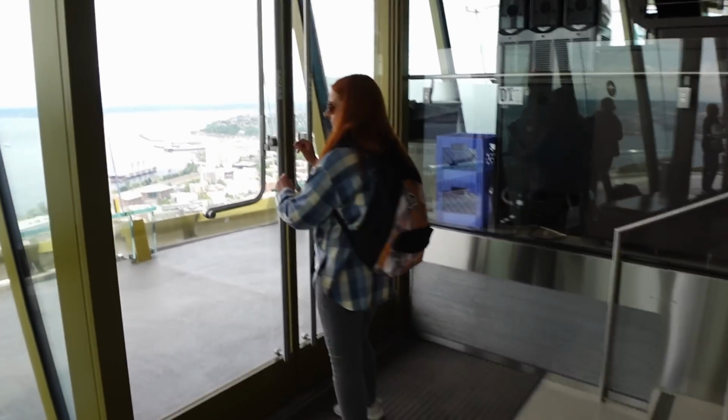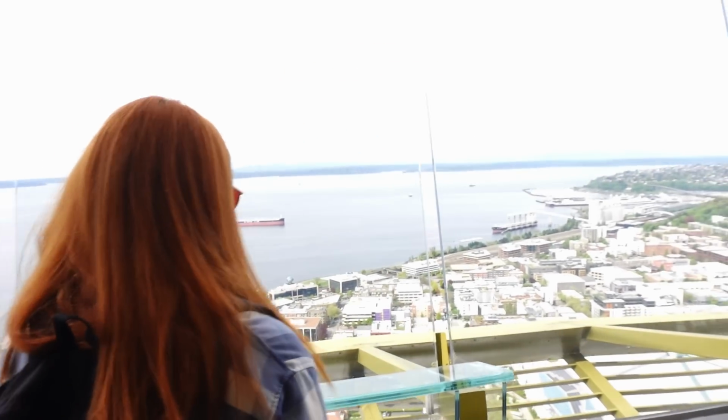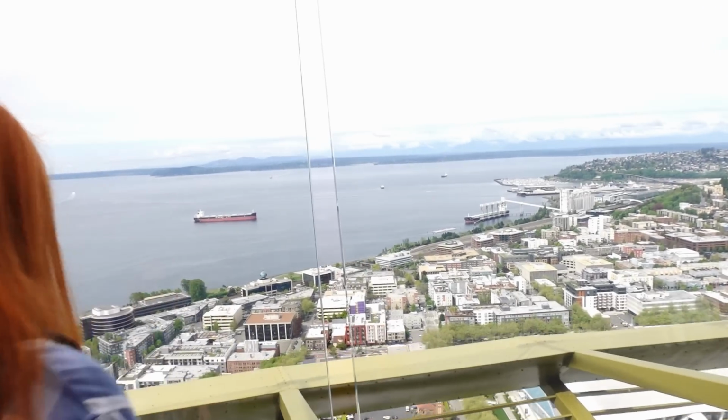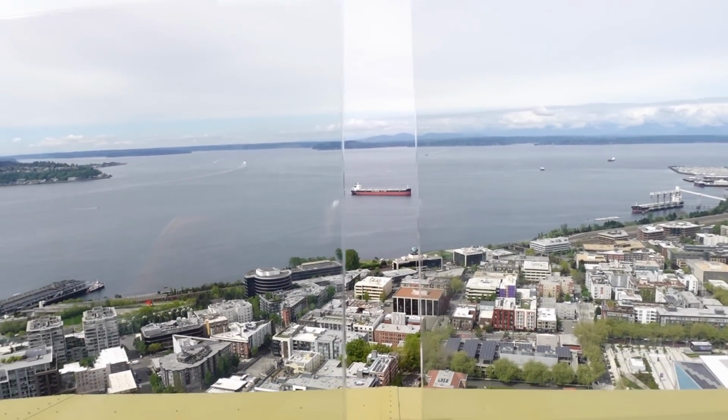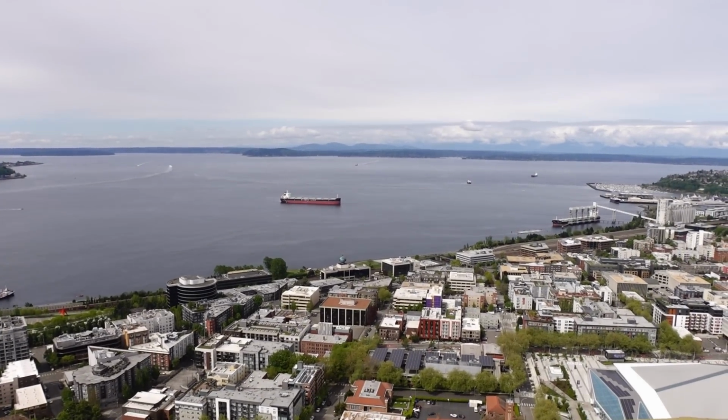The view's just amazing up here. We're so lucky it's a clear day, because that's always the risk, that it could be cloudy. Hopefully it's not too windy. Was the door heavy? No, not too bad. But there are little gaps in between the glass, so you can squeeze through for no glare. It does tilt a little bit.